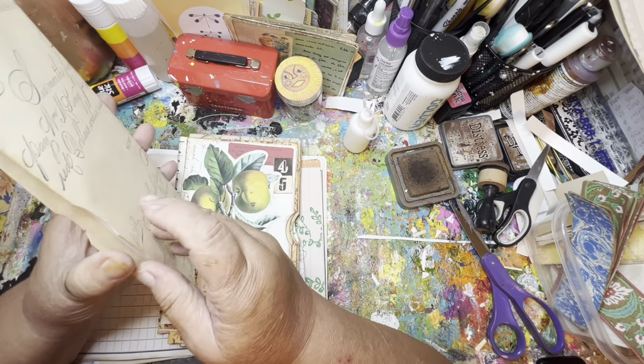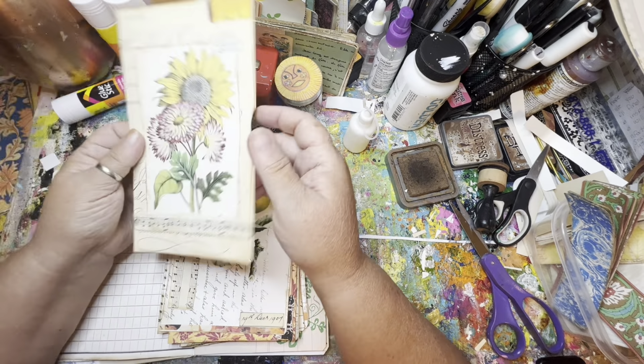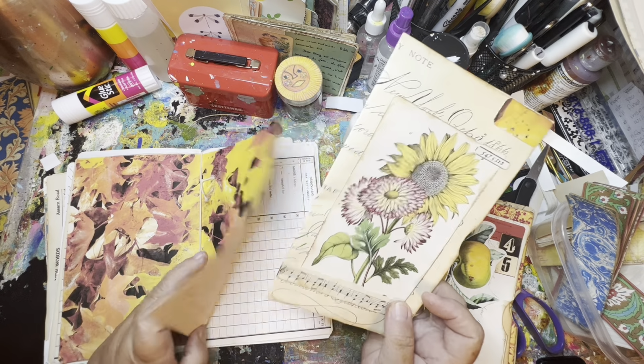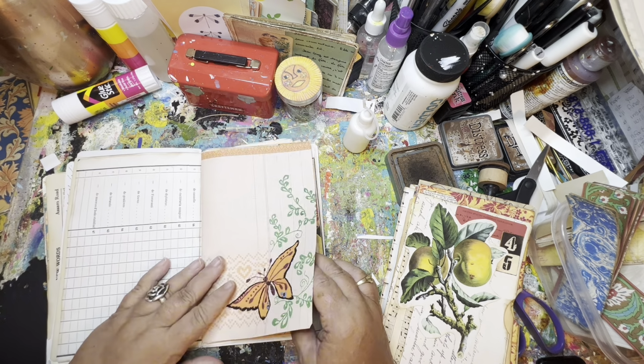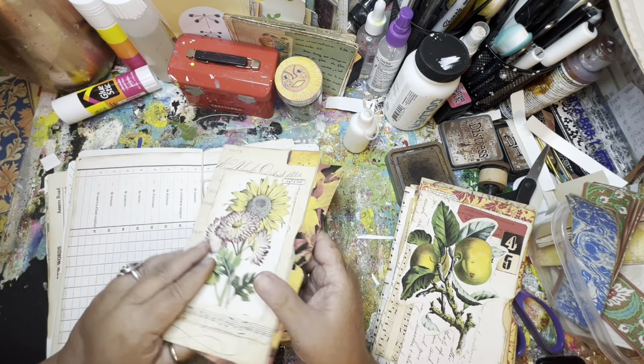These are just huge pockets. We can either just clip them in with a paper clip on a page, or we can hinge them and make them a flip. Or we could hinge them like this and make them a flip. This is very large. How about there? Do we want that in the center? How about the butterfly in the center? And this go here. Yes, I think I like it.